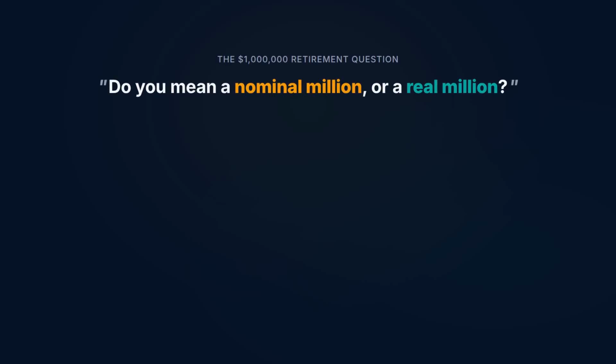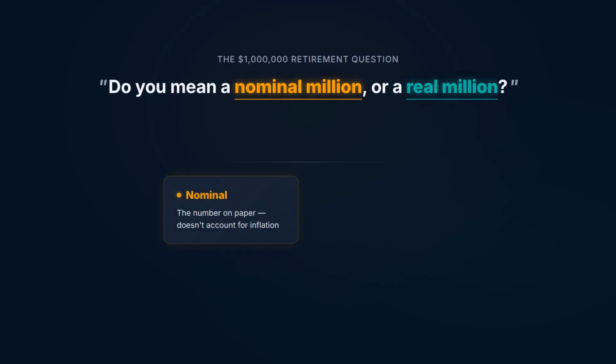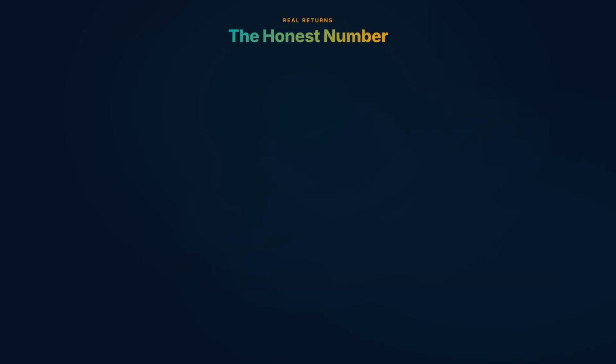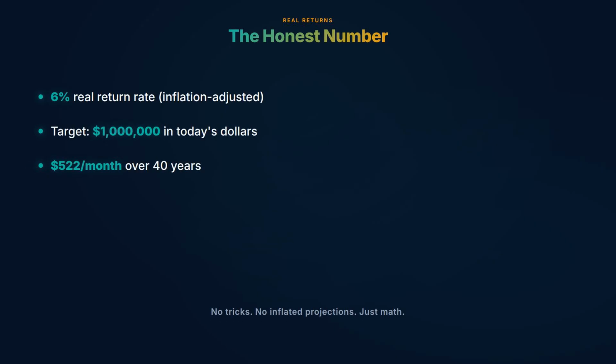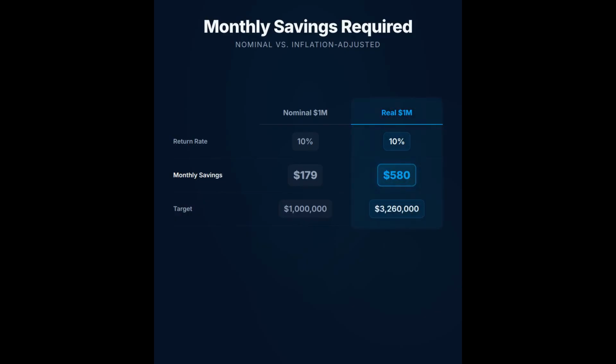So when we say you need $1 million to retire, we need to ask, do you mean a nominal million or a real million? Because if you want $1 million in today's purchasing power when you retire in 40 years, you actually need to target about 3.26 million nominal dollars. And that changes the math completely. Instead of $179 a month at 10% over 40 years, you now need closer to $580 a month, still very doable. But it's a fundamentally different number than the one most people cite.